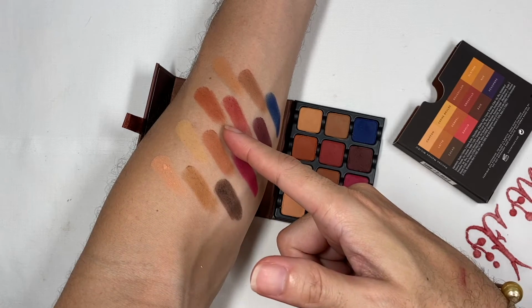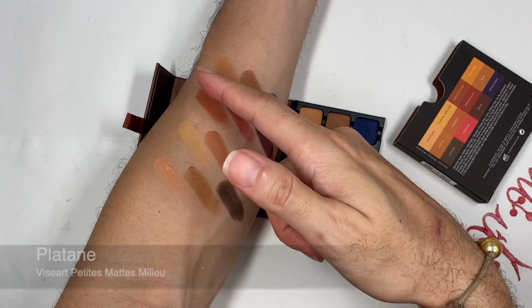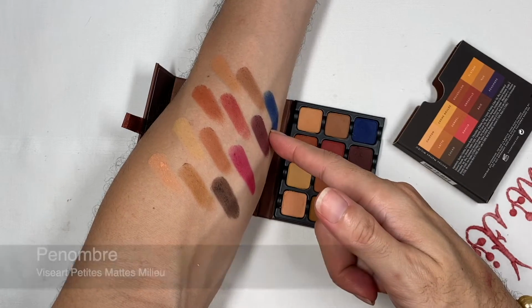Grossier, Bay, Platine, Nude, and Penombre. I hope I got that right. So that's how the Milieu palette looks on my skin. Very, very lovely colors.